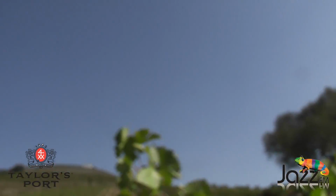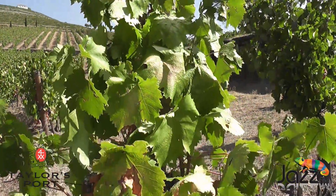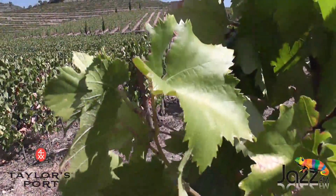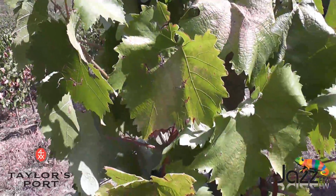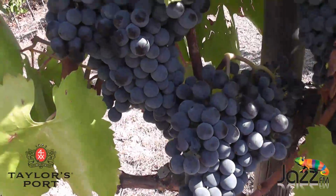The wines of Tinta Cao have a wonderful fresh acidity and a beautiful velvety character, which adds this wonderful soft texture to the blends. It's a variety which I think we'll get to understand much better in coming years as it becomes more widely planted.